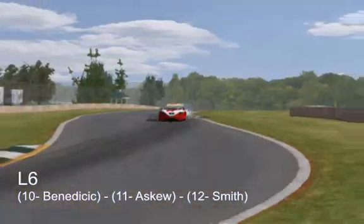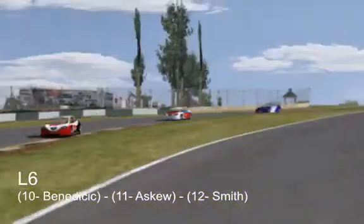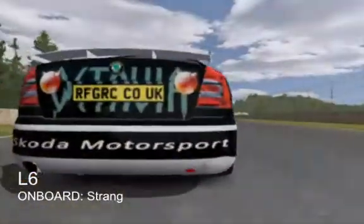Chris is giving chase up the hill. How's he going to get through this, through the sharp right? Not quite as fast as he could do. It's still giving chase down the hill. And I feel this one's a bit of a matter of time.